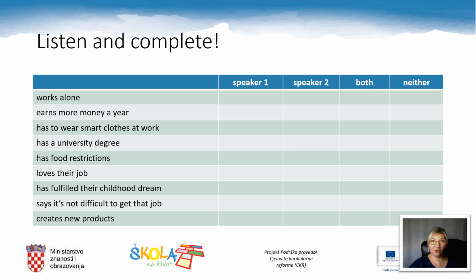It's meant for you. After you hear these people speak, you should decide whether these statements here are true for the first or for the second speaker, but they can also be true for both speakers or neither of them. So you should listen very carefully, and here are the statements.